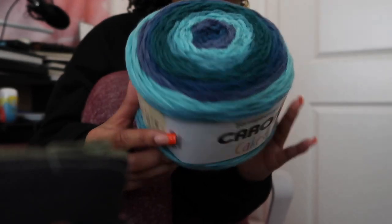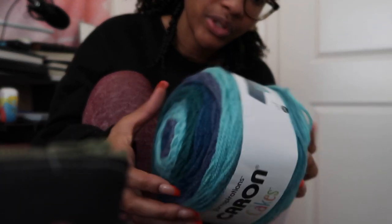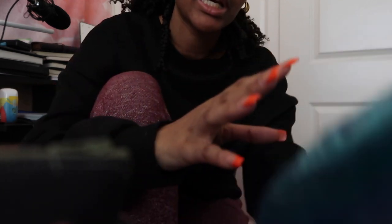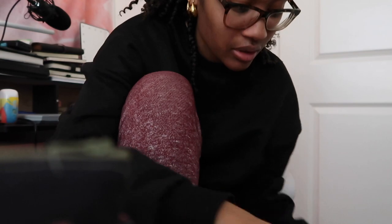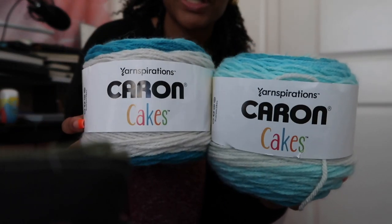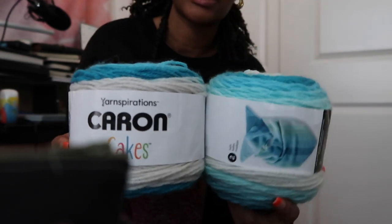So beautiful. Oh my gosh, I've heard so much about this yarn, so I'm like, let me just go ahead and try it out. I love the name for these. This is Blueberry Shortcake. So amazing. And so I got two of these. I'm going to start off with these colors. But then I also got two of these. This is called Fairy Cake. So cute.